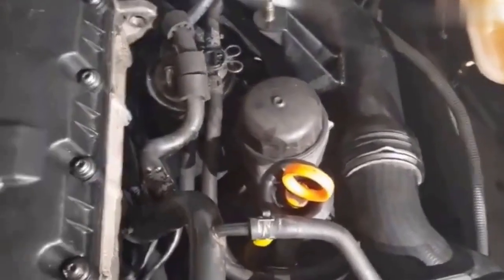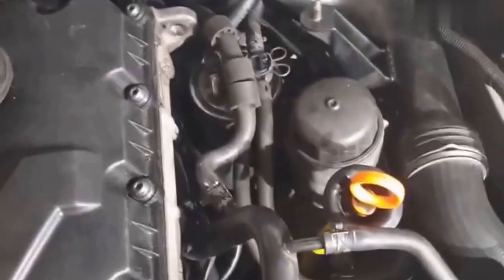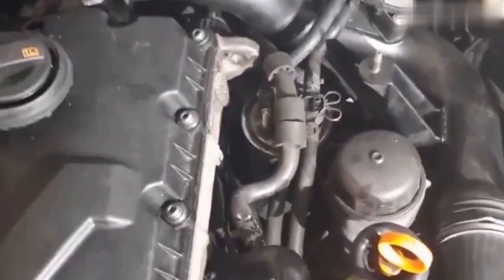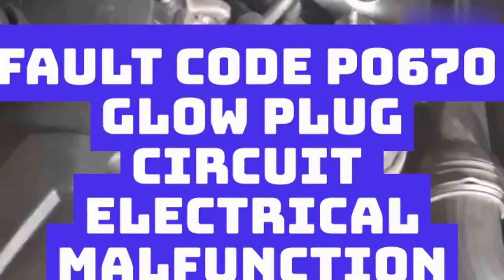So I drove the car back to the workshop and then scanned the car with a VCDS, and then it came out with a fault code of P0670. So that is glow plugs.